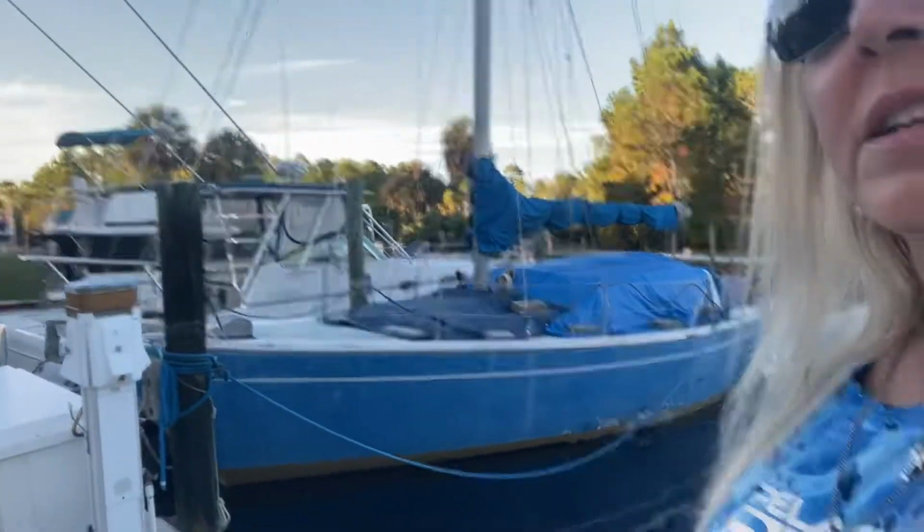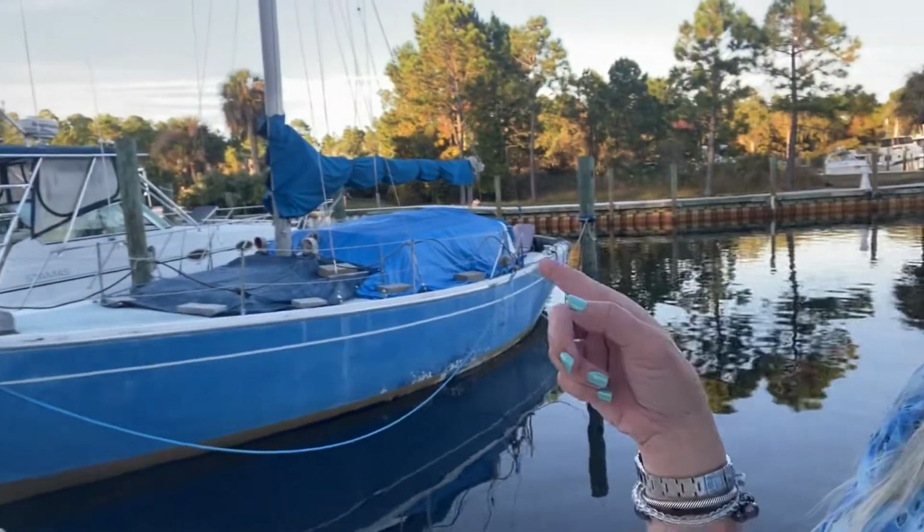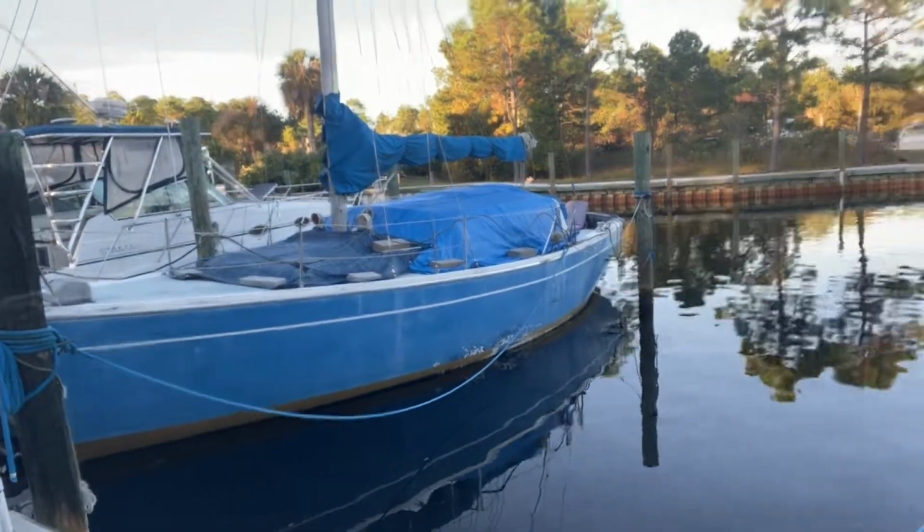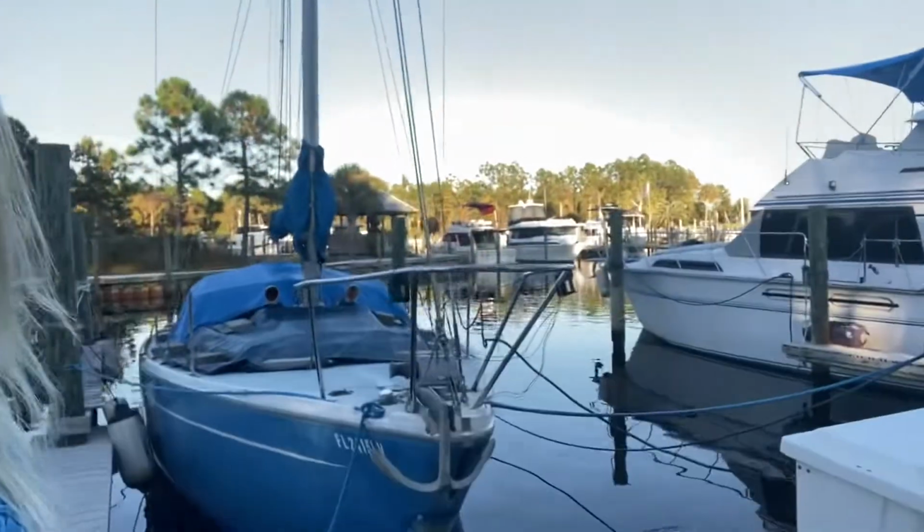And then we get ones like this. This boat probably went through the storm, and it's probably been sitting here since the hurricane came through, from the looks of the dinghy and everything like that. But the bottom looks clean.